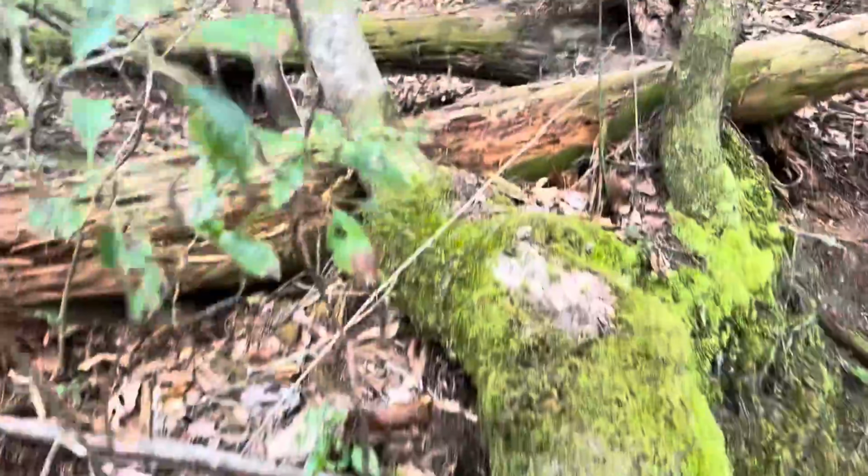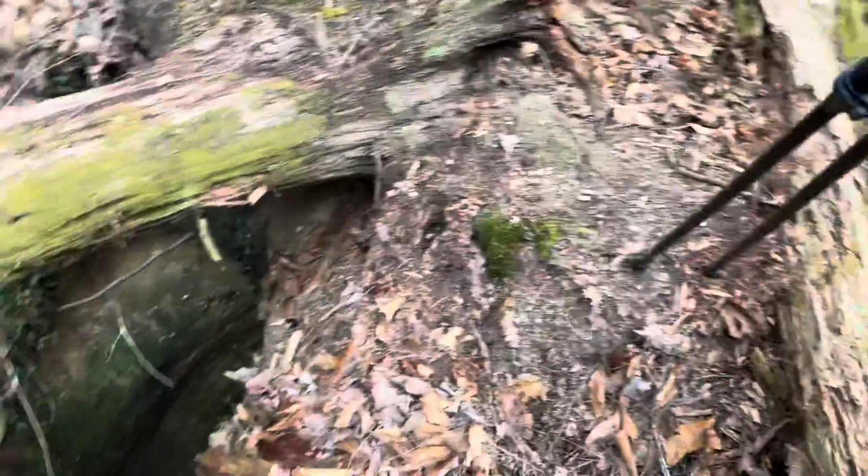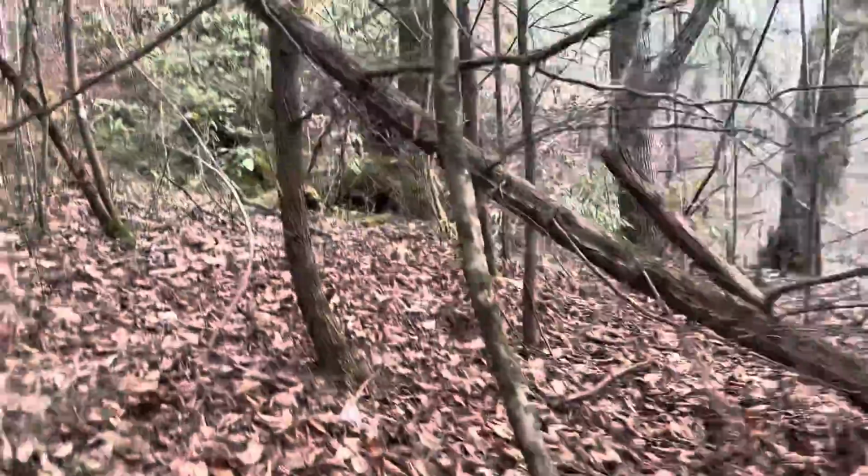And this is an arch in itself right here. But going down to look for the waterfalls and stuff today, so go over here to the little slide down the cliff road to the bottom.